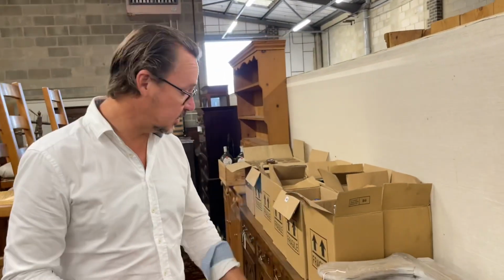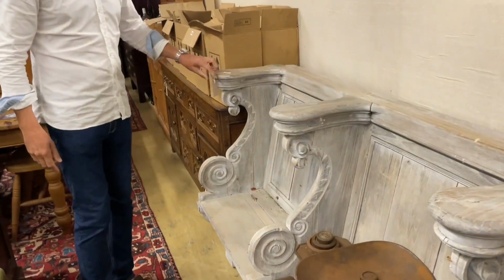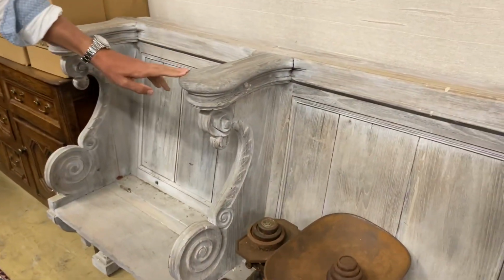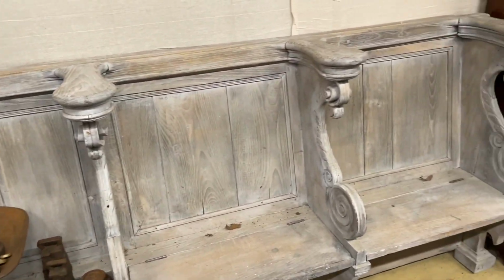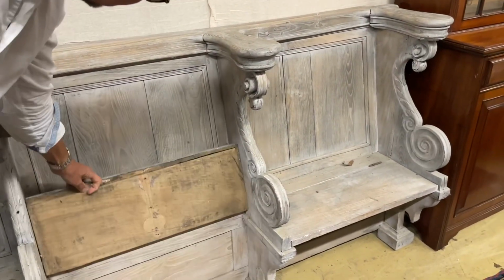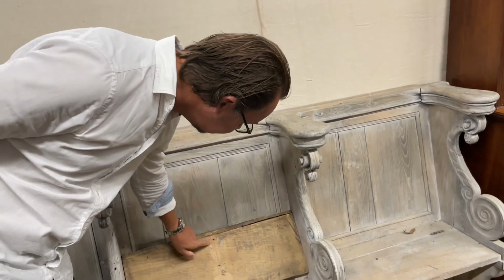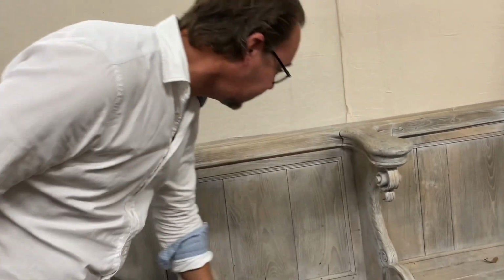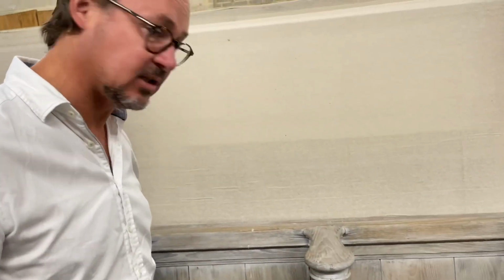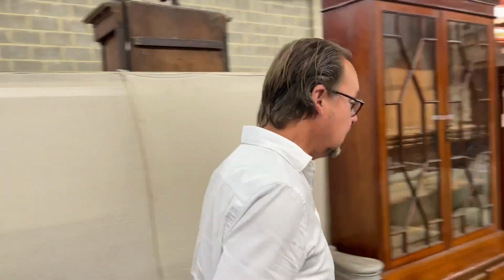What else catches your eye? Well, this does, this sort of choir bench or what have you. Lot 7. Struck my eye from across the room. I don't think it's particular. I think it's an original piece. We've been lifting up the seats and looking. What I do like, it's made from elm. Elm is a lovely timber, but you can see things like these strap marks under here, suggesting it didn't start life in that position. So there's probably been some reconstruction, but it's a good architectural thing, and I think that'll be quite popular.